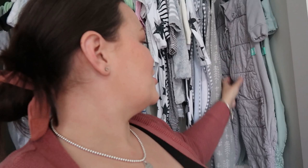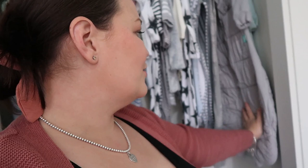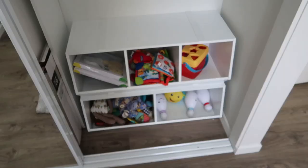Sam slept in one until he was 3.5, almost 4, to be honest. These are the ergo pouches. They can either be a sleeping bag or a little romper pantsuit, and they are incredibly thick and warm. So highly recommend those. And then the last thing I wanted to show you is baby's toy box.